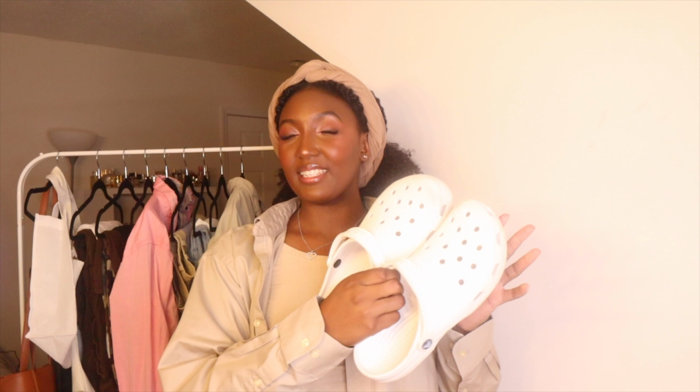So now let's talk accessories. I'm pretty sure she has on gold jewelry, so I'm going to wear a gold necklace. Because she has on those foam runners, I think I'm gonna go for these white Crocs. I know they're not tan, but I think these are going to work out pretty well. I think they're gonna look pretty cute.